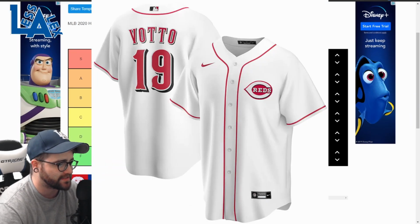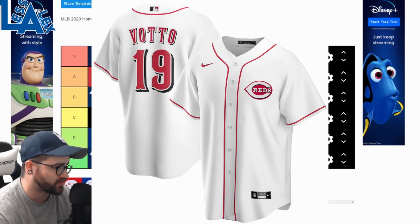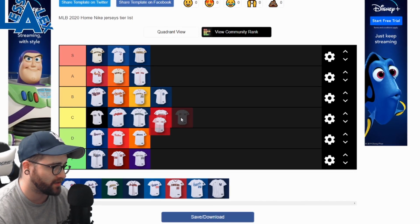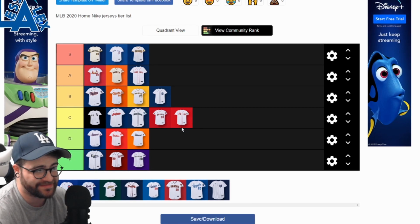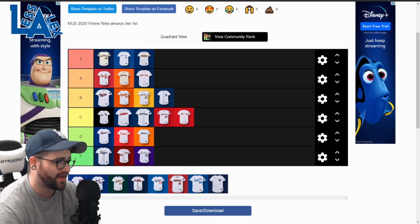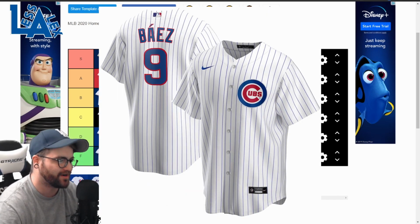Next up, Cincinnati Reds, division rivals of my Cardinals. It's clean looking. You got the Reds logo. You got the number, which is super duper close to the Nike swish. And because of that, we got to go C tier. I'm sorry, Reds fans. I don't hate you, but this jersey, it's fine, but that Nike swish, it's just not doing it for me.